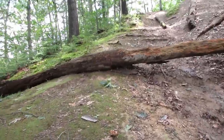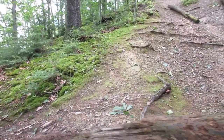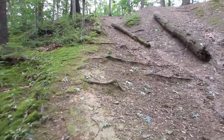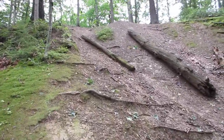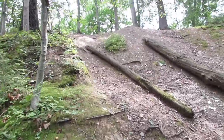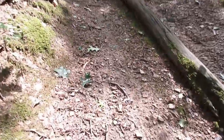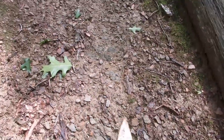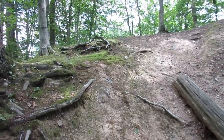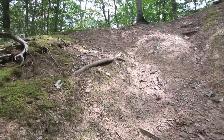But now that I'm here, I don't have a whole lot of time. I have to go to work. But since I'm passing through, I thought I would show you this. Kind of looking for arrowheads as I go. I got slippery shoes on.